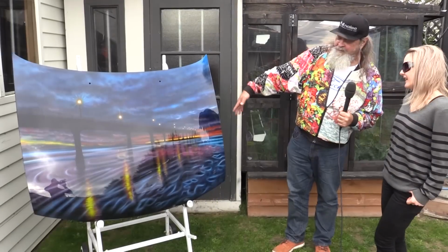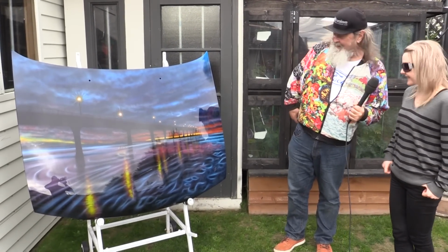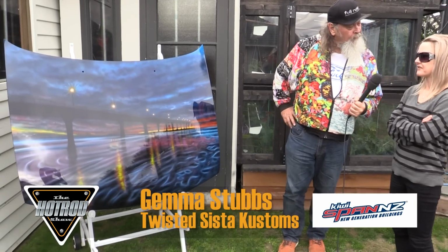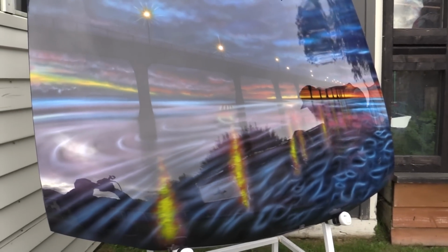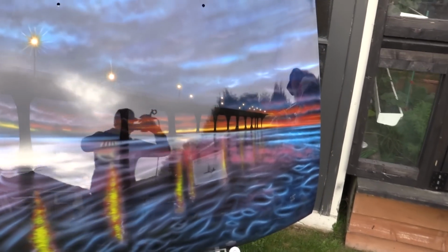Which bridge does it depict? That's the New Brighton Pier. Of course it's New Brighton. It's when the sun rises. Wow, how many hours have you put into that? About 14. And is it finished yet? Yeah, it's all cleared, all ready to go. It's hard to know sometimes because people go like, no, it's done. Yeah, it's all ready to go.